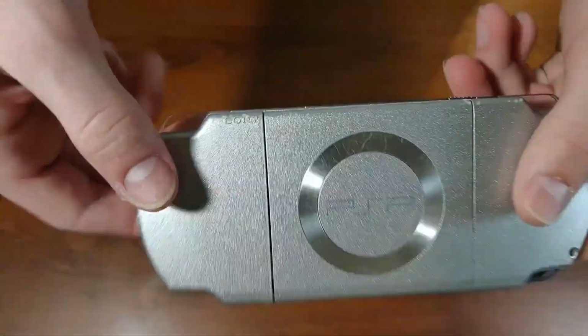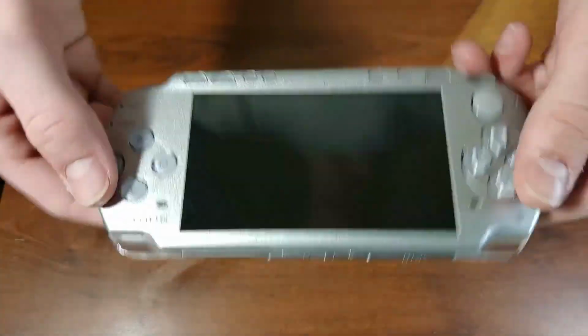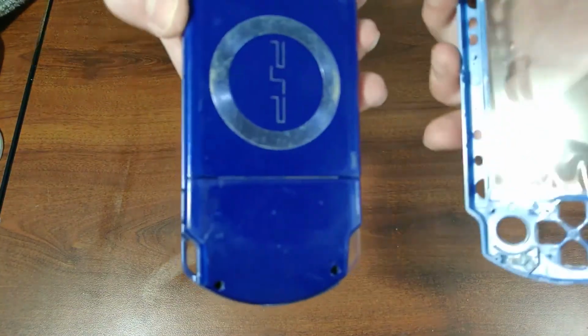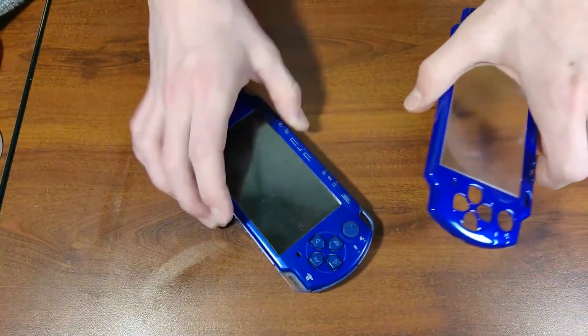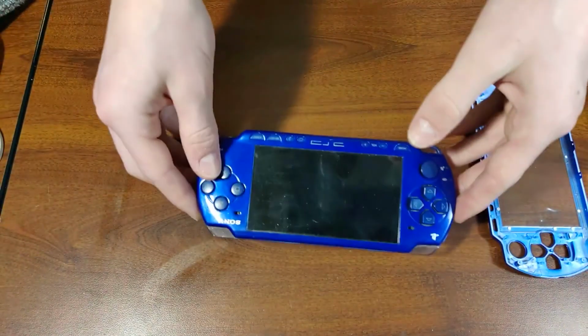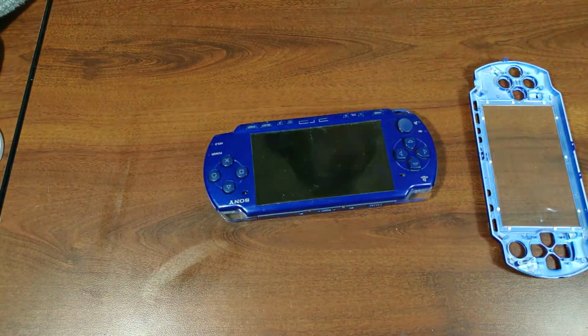It's in very, very good condition, and I don't really have to do any work on this. I'm going to update it and mod it, and that's pretty much it. So now I want to swap this out, and it'll probably make this thing a lot nicer. I'm going to clean these buttons a lot with a toothbrush and some rubbing alcohol.